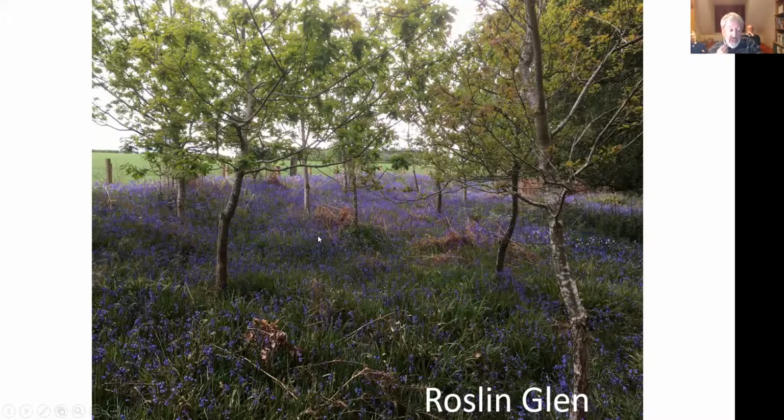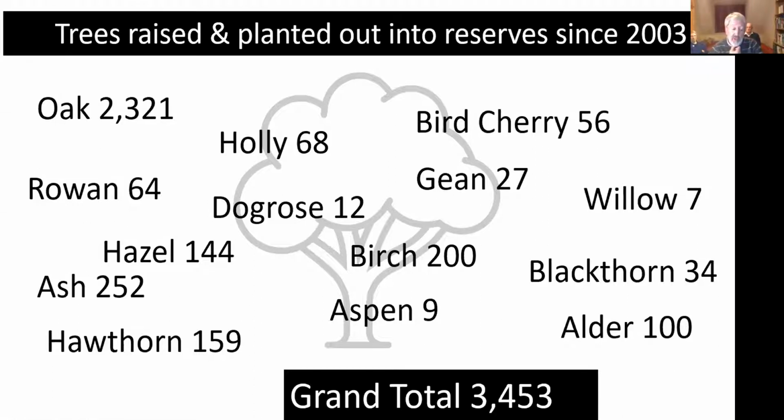As you can see from this slide, oaks have been by far our most commonly grown species over the last 20 or so years, which this covers. We've raised in excess of 2,000 of these. Other species really represent the local native tree species that you would expect to find in our native woods. In total, we raised and planted into reserves something over, the total is now over 3,500.